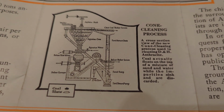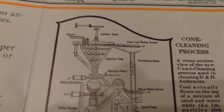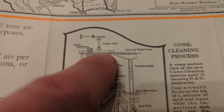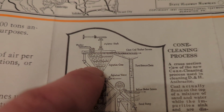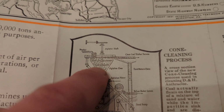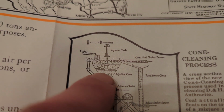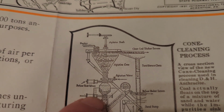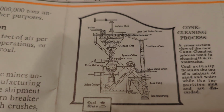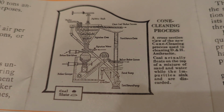So here's the cone cleaning process. Coal feeds into the cone. It's agitated. There's sand and water, and they had it dialed in just right. The combination of sand to water. And it just worked its magic. So the coal would just float right off the top. All the other stuff would fall down. Neat.